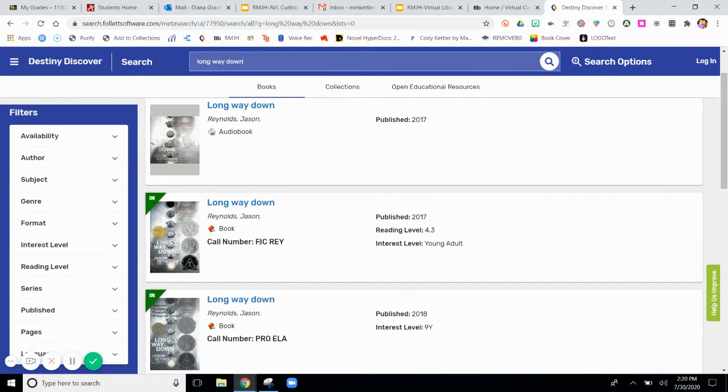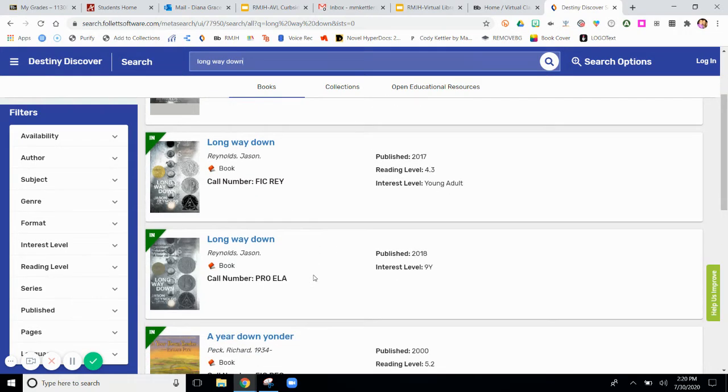So now it looks like we have 2 copies of Long Way Down. Well, this is a little confusing, so let's look at the call number. See right here where it says call number? On the spine of every book in the library, there is a number, a call number, that tells us where the book is located. Any book that starts with FIC is a fiction book. You should remember this from elementary school. And then it has these letters, REY.